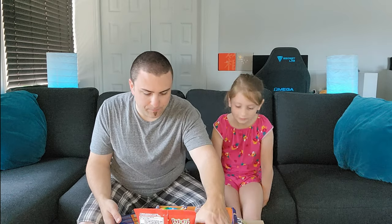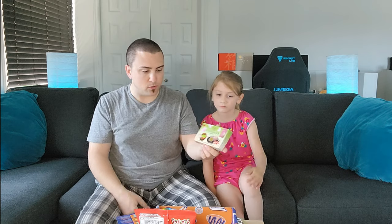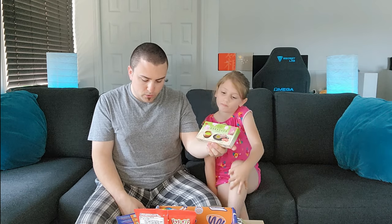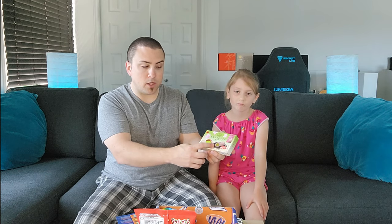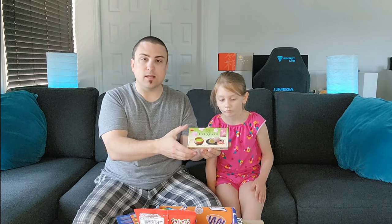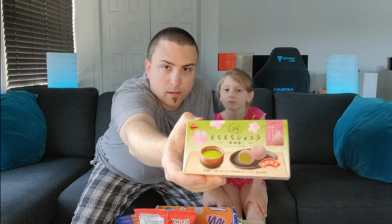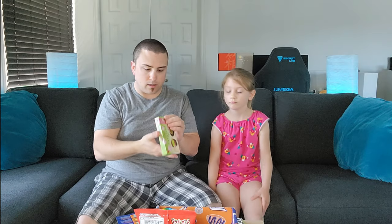Let's try this guy. This is something I've been really looking forward to. This is called Mochi Mochi Chocolate Sakura Mochi. It's matcha ganache filled in the mochi, and the mochi on the outside is Sakura Mochi. So let's get this box open and we'll try a couple of these.